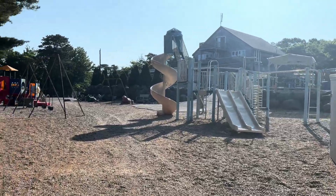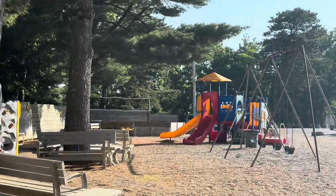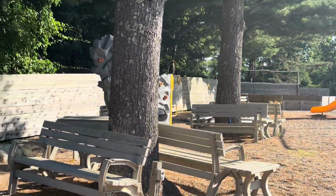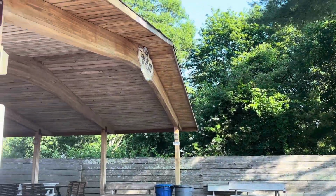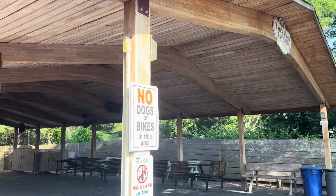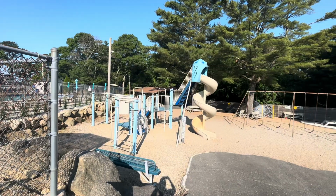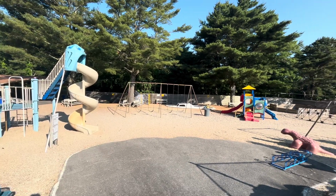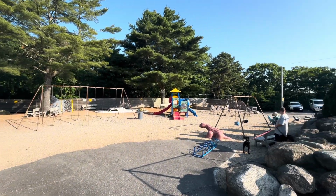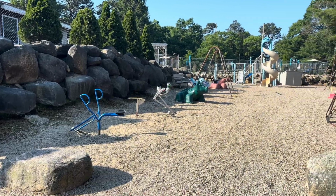Here is the playground. They have 2 jungle gyms, one for littler kids and one for bigger kids. Rock wall and a pavilion where they host games and crafts. Behind the swings over there, there's a boat sandbox, and behind that jungle gym is the Gaga ball pit.